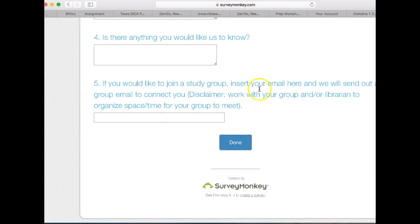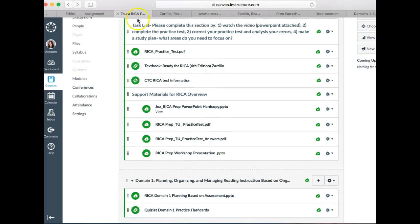And then if you want to be in the study group, we'll probably keep this open for at least a week after the RICA prep, and then what we'll do is we will send a group email to everybody who wants to do kind of a study group, and then it'll be up to you to organize the time. As you can see here, I said work with your group and or librarian to organize a space and time for your group to meet. That will help you form some of these groups and get some additional support for passing the RICA.